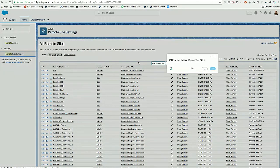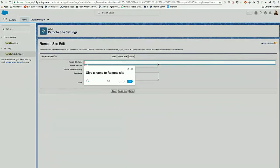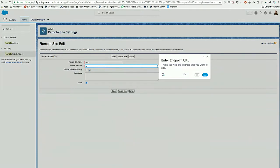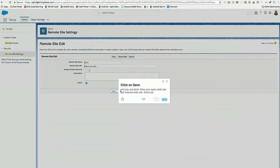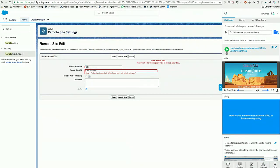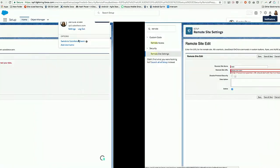Click on new remote site. So as you can see, I'm getting both audio and video instructions. Give a name to remote site. Enter endpoint URL. This is the website address that you want. Click on save. So this can give you guided learning and training. This software works on both Classic and it works on Lightning as well.